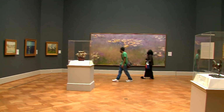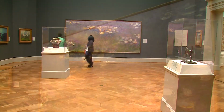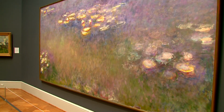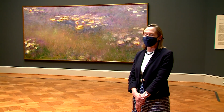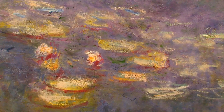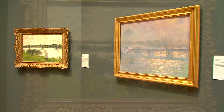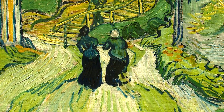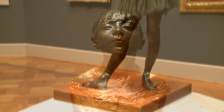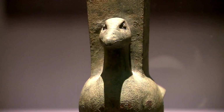My favorite exhibit is the Impressionist Landscape Gallery, which includes Monet's water lilies. This panel is actually part of a group of 3 panels that all depict his incredible water lily pond that he built for himself at Giverny, France. There are additional Monets on display, plus several Van Goghs, and this highly recognizable Degas sculpture, The Little Dancer.